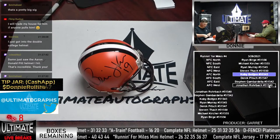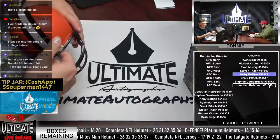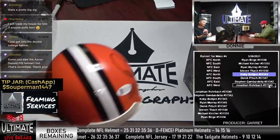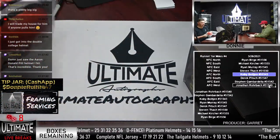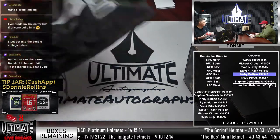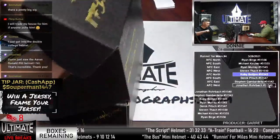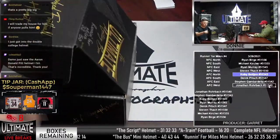That is a giant autograph. Bernie does a nice job on his auto. It almost looks fake. Double certed and everything, but I don't know why. The way he writes it is so big and so clean that it looks like someone had faked his autograph. In a good way, I guess, right? Absolutely.